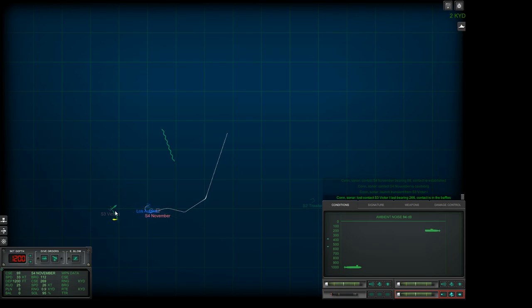Sonar, lost contact, Sierra 3, last bearing 2. Con, sonar, launch transient from Sierra 3. Con, sonar, lost contact, Sierra 4, last bearing. Come right to 007, helm, aye.